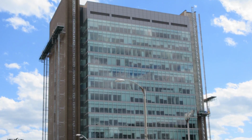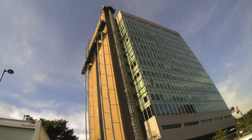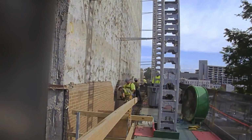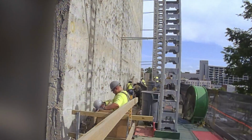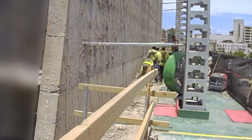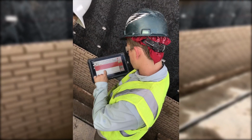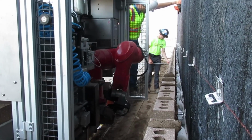The Pat Federal Building in Roanoke, Virginia was built in the 70s. Our mission was to renovate the entire building, including its brick exterior. During our early planning, we identified several challenges with removing and replacing the bricks within the schedule. With the help of our technology division, we found a solution named SAM.